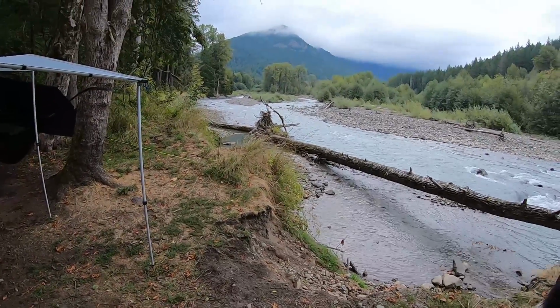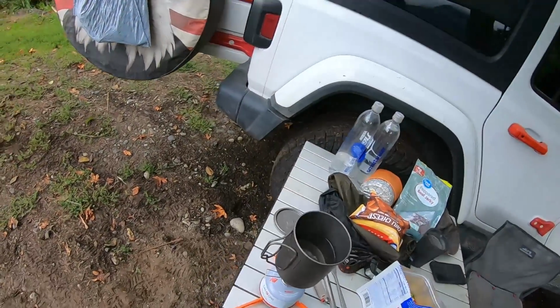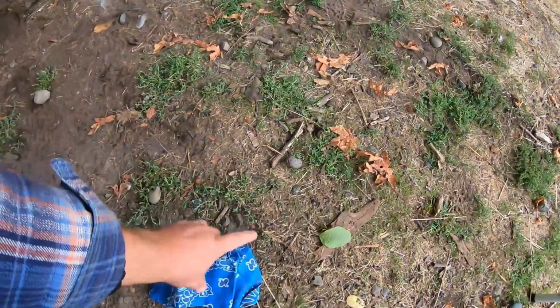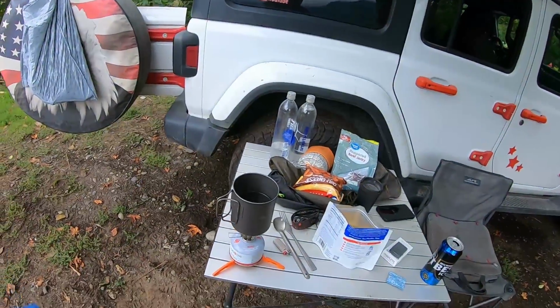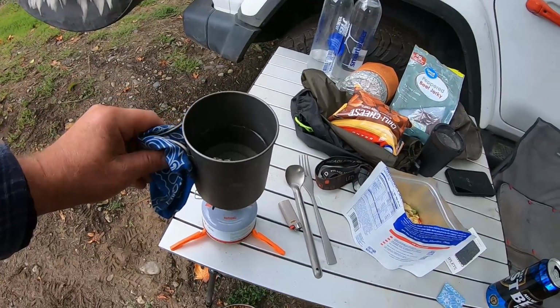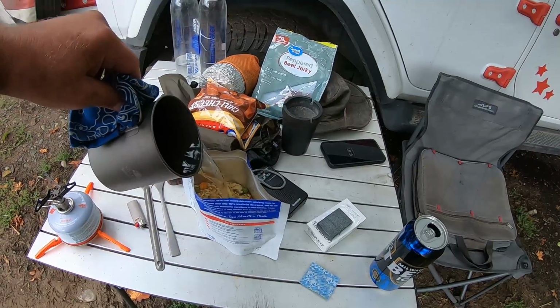All right, well, my water is definitely boiled. That didn't take long. Oops. Always keep a bandana in my pocket, and boy, it's handy for this, because you don't want to touch those titanium handles. And we're gonna pour it all in.